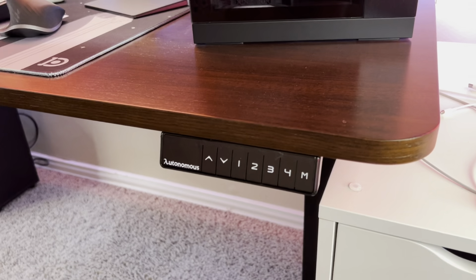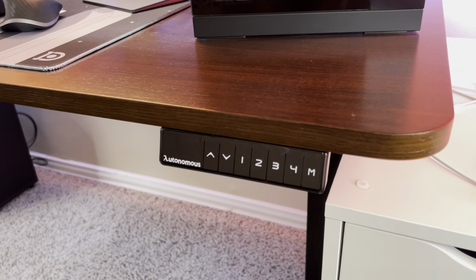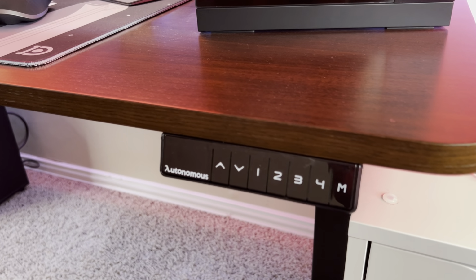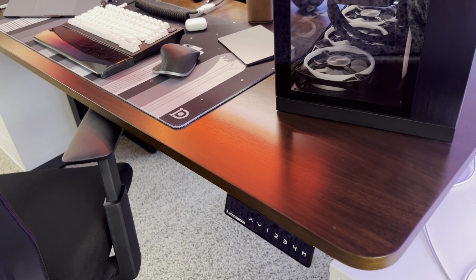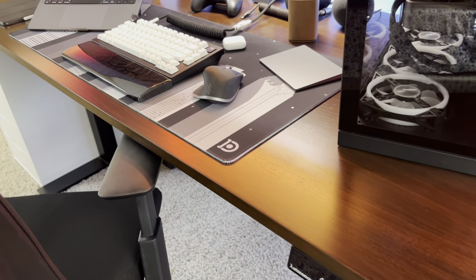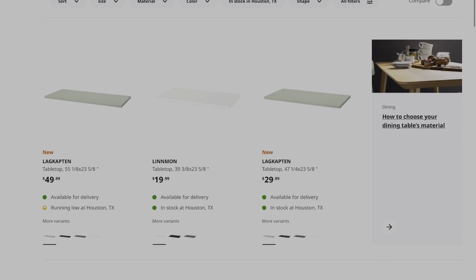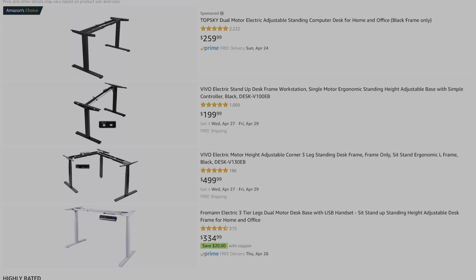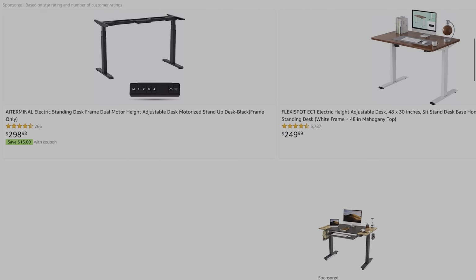Some other things to consider when it comes to the desk is the quality of the tabletop. You want to have a nice sturdy one built from good quality material so it can hold everything you put on top of it. Also make sure that the desk has enough space for not only all your things, but also to rest your arms on as well. Some good desks to look into are the sit-stand desk from Autonomous, or you can create your own by grabbing a tabletop from IKEA and sit-stand legs from Amazon.